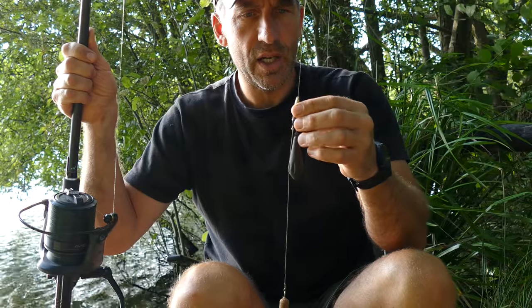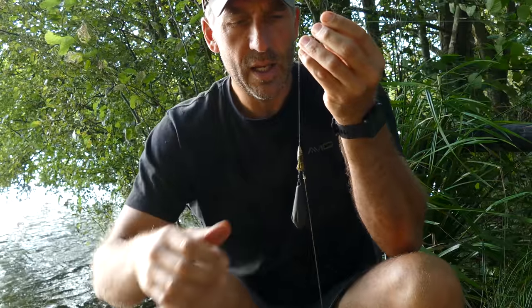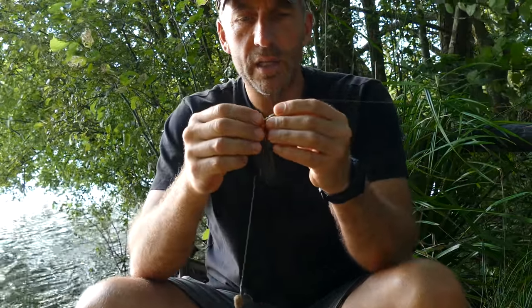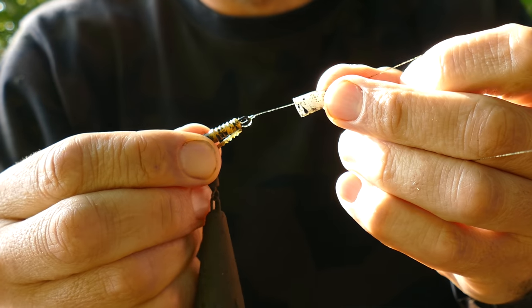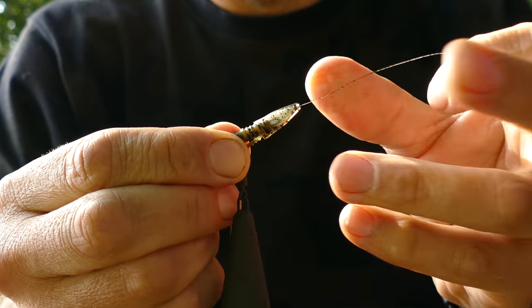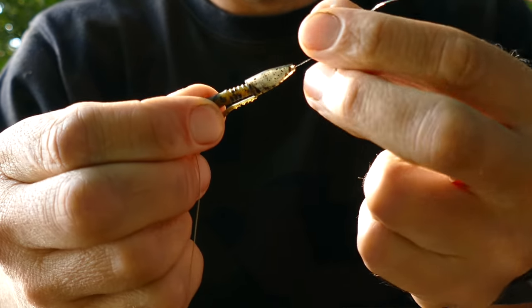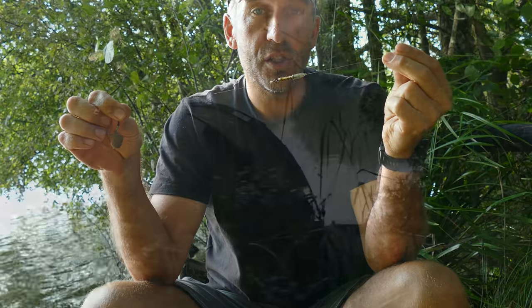As you can see, I'm using a lead clip setup, which is my personal preference for weed, and the reason for that is that I can shed the lead quite easily. I've just got the tail rubber very lightly clipped on there, so when I do get a pickup, the lead comes off nice and easy, and it keeps me in direct control of the fish, which, believe me, is the best and the easiest way to play fish in weed.